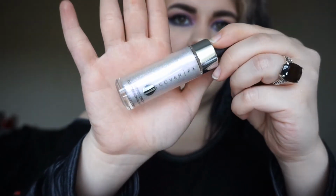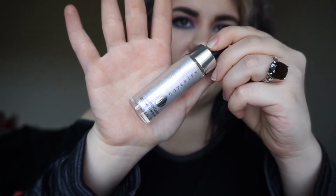And then this is the shade Aurora. And it's more of a silvery purple. Mirage is more of like a goldy champagne. Also, like I said, this is more of a collection of stuff I got. So it's not like I just went one time and got all of this stuff, if you're wondering, because I know it is a lot.